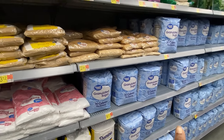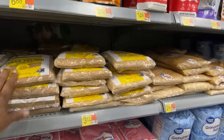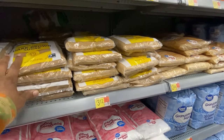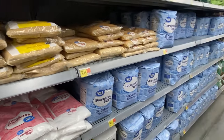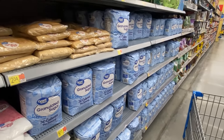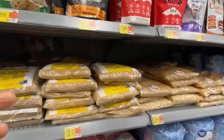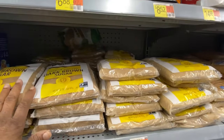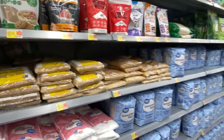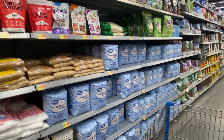And then you can also make brown sugar, light or dark. This one is $3.12. So if you want to save yourself $3.12, you can always buy the bags of white sugar, get you a bottle of molasses, and then the more molasses you pour in, the darker your sugar will be. So if you don't pour that much, you'll end up with light sugar. Just ways that you can try to save a penny here or there, or a dollar or two here or there.